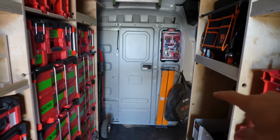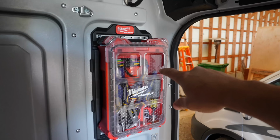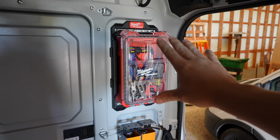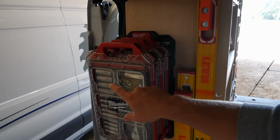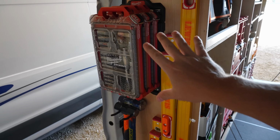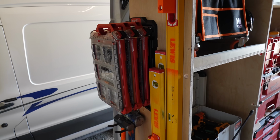Next, one of my favorite upgrades that I did on this van was to use the PACKOUT mounting plates. Never really used those before on any of my other van build outs, but if you find a spot that's got unused space, it's super versatile. Got the same thing over here, and this has got my Imperial socket set, metric socket set, and tap cons, and you know, it's just handy to be able to just mount that right on the side there. So those are a really cool addition to this van I hadn't done on the others before.